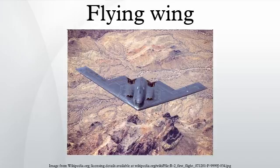A flying wing is a tailless fixed-wing aircraft that has no definite fuselage. The crew, payload, fuel, and equipment are typically housed inside the main wing structure, although a flying wing may have various small protuberances such as pods, nacelles, blisters, booms, or vertical stabilizers.